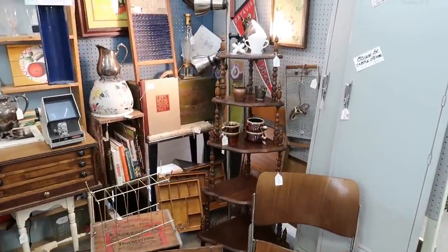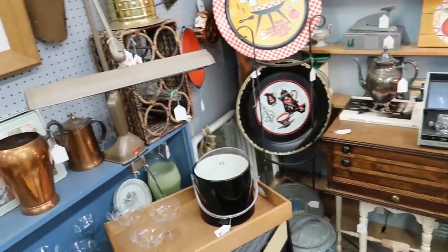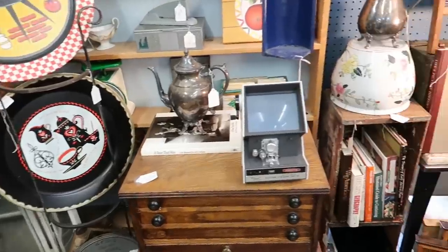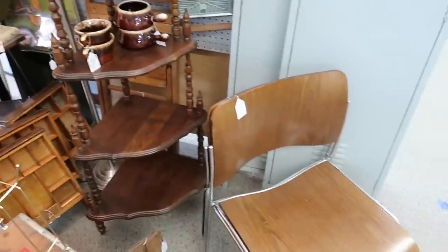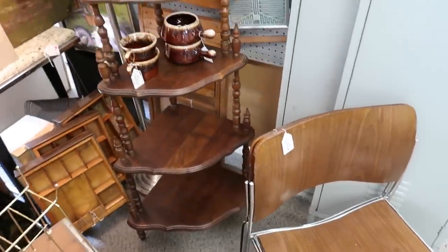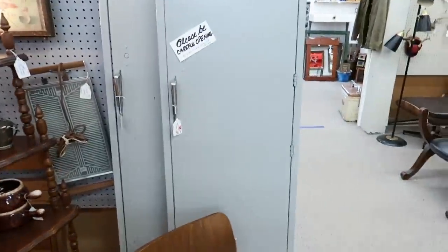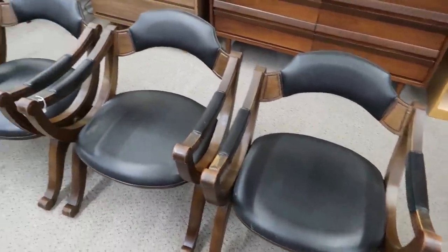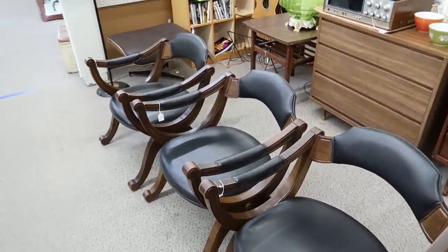Now this one's 20% off. Very mid-century-esque in here with those chairs. Those are $85 each. Those are some interesting chairs as well. Wow.